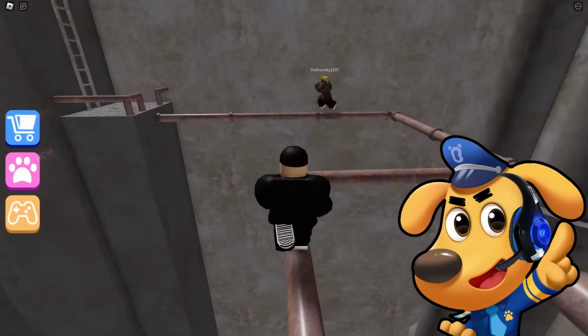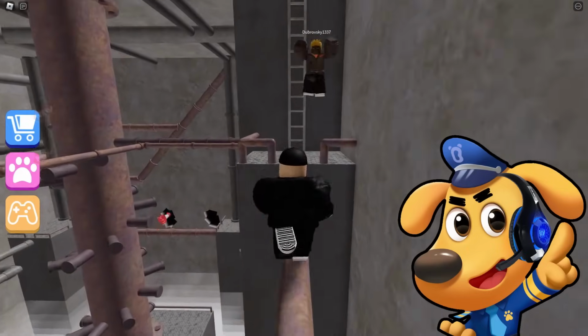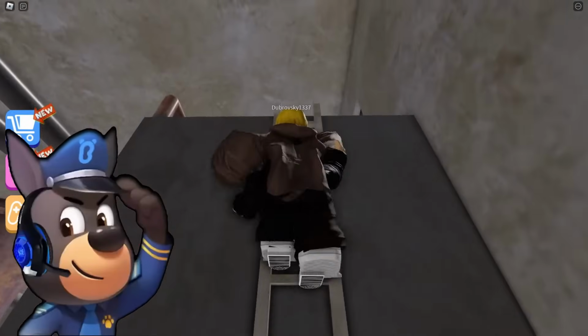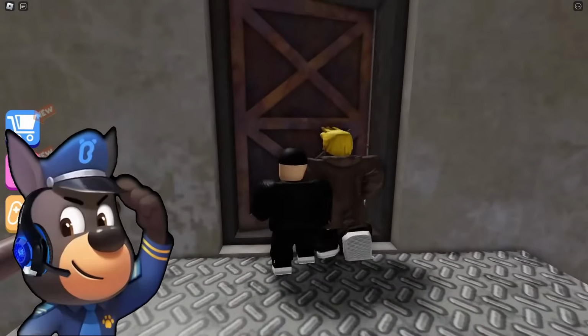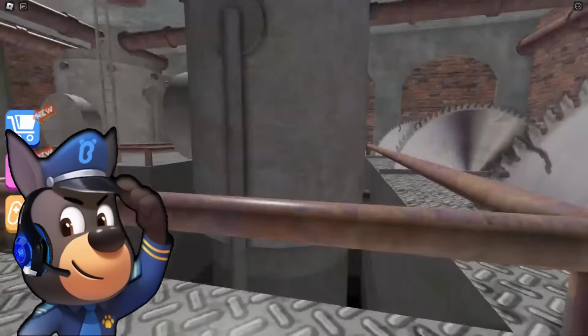Okay, one jump, then another. Carefully. Got it. Now it's your turn, Dobie. Got it. I'm coming. One jump, another. Yes, I did it. Now we need to walk along this narrow pipe. It's slippery, so hold on tight.